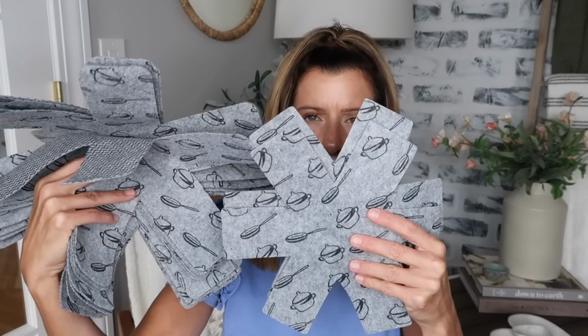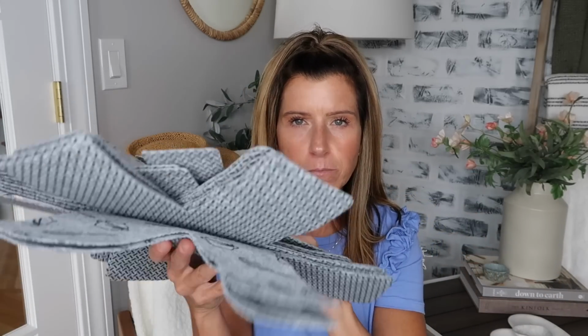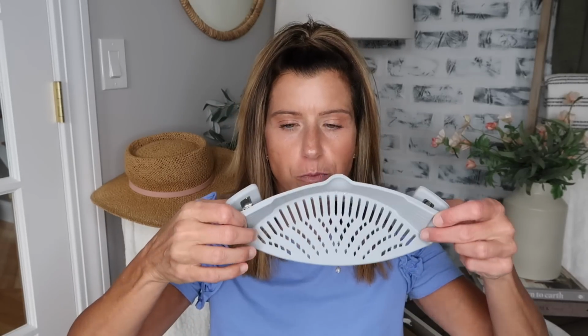They have different sizes, so it comes with all of this, a really big size and then these smaller sizes. And these are just perfect. I mean, it comes with a lot for very inexpensive. You can use either side to line your pots and pans with, and it just keeps the finish nice and protected. Okay, so this next thing is really just super easy.